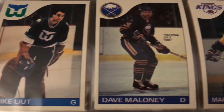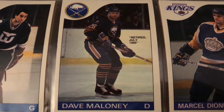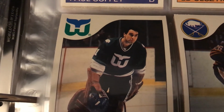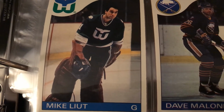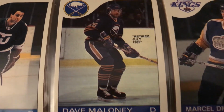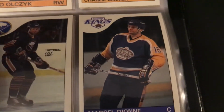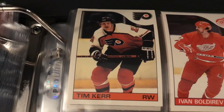Mike Liut, great goaltender for the Blues, here on the Whalers. Hartford Whalers. We talk about them sometimes here on the channel. They are now the Carolina Hurricanes. This guy retired here. Dave Maloney. Marcel Dionne, great player for the Kings. But yeah, I miss the Whalers, I miss the Nordiques. Need to bring them back.